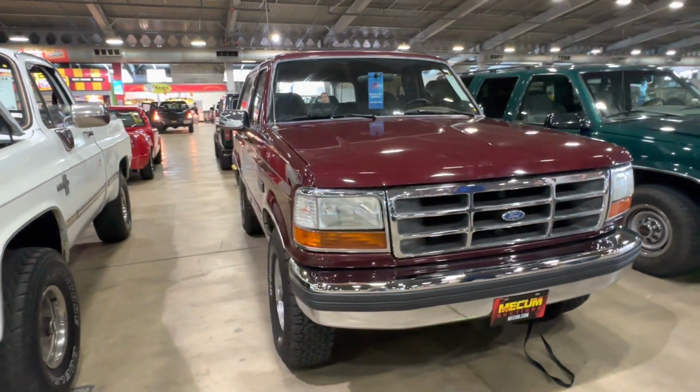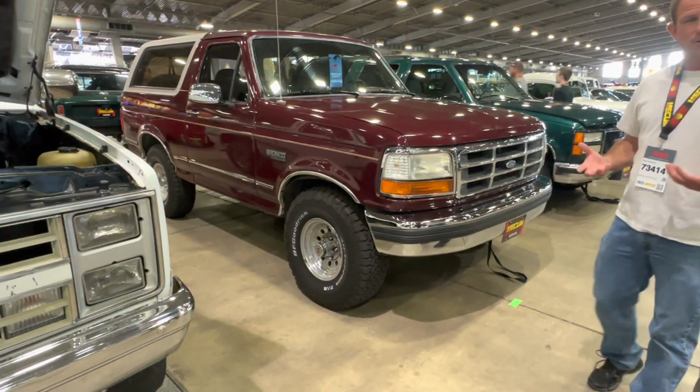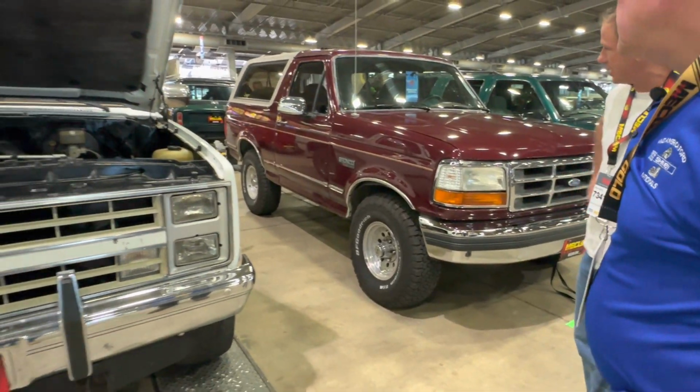What's weird is that's not an Eddie Bauer though. No, that's kind of a plain Jane Bronco. It's got that darker burgundy, almost makes you think that, but it actually is not an Eddie Bauer.